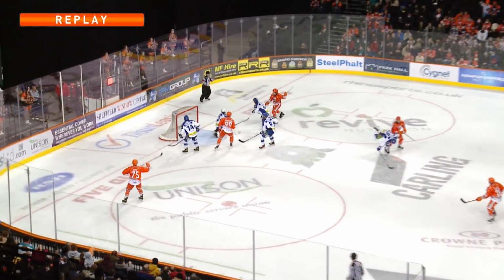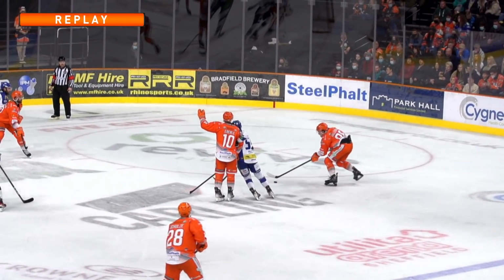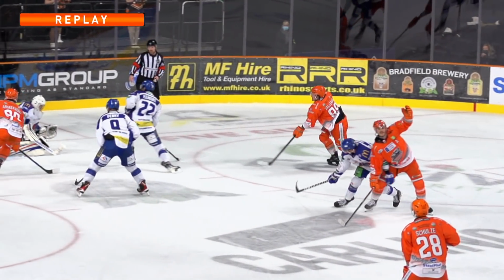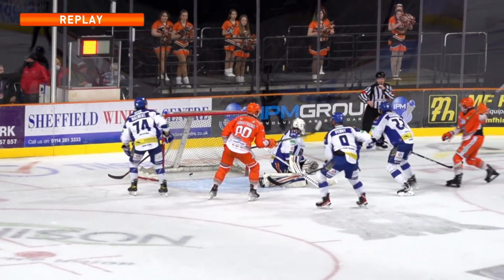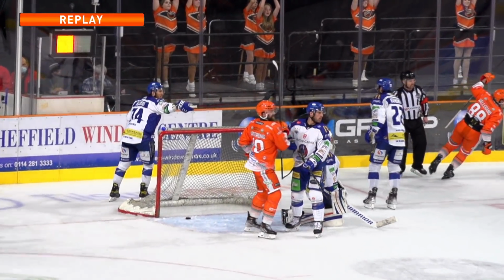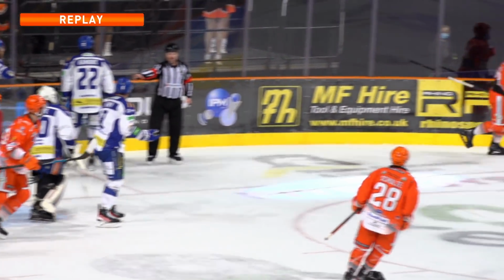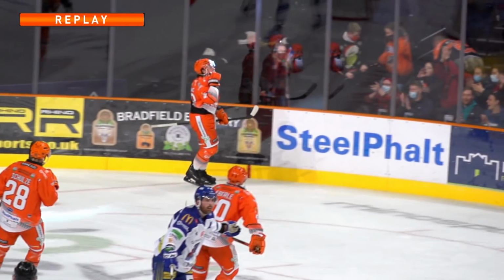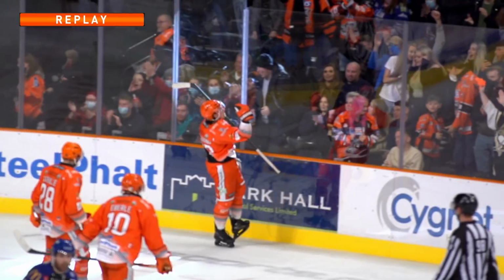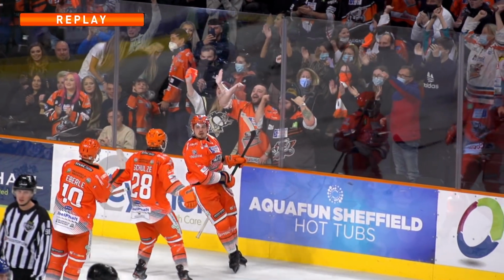He's able to walk it in. And he's beaten Mod on the glove side. Vallerand, Schultz, Dowd, Vallerand. Eberle making sure Venus couldn't get near to Vallerand and block the shot. Positioned himself well, made sure he wasn't interfering. And then the Bears come in, raining down on the players.